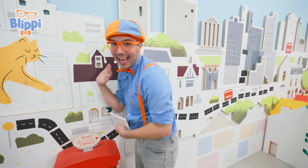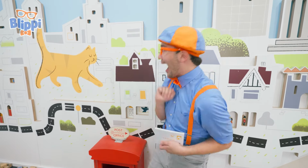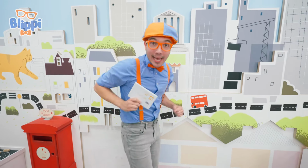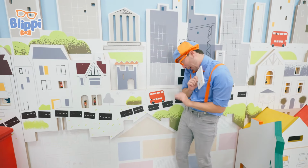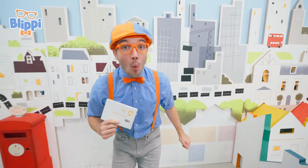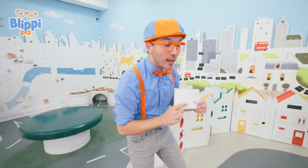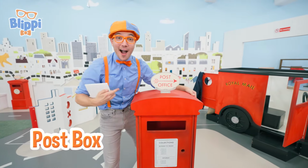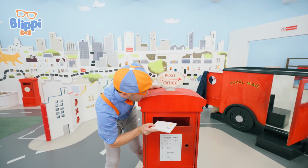Hello, kitty cat. Hello. Meow, meow. You see, it's a kitty cat. That's so cute. Wonder where we'll go next. Hello, double-decker bus. Bye-bye! Oh, no way! I think I see where we can send our letter out. It's a post box! Yeah! Okay, here we go! Letter away! Oh, yeah!